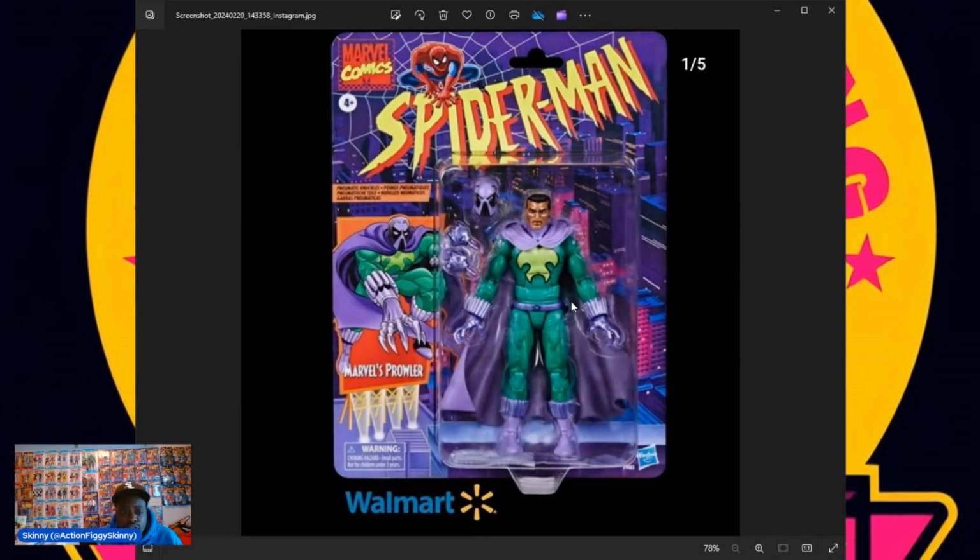I'm also really messing with the alternate civilian head. It's nice, and I might use that as T'Challa. That might be my T'Challa. I don't know. It's sick. It's cool. It's very nice. I like it. It looks really, really cool.